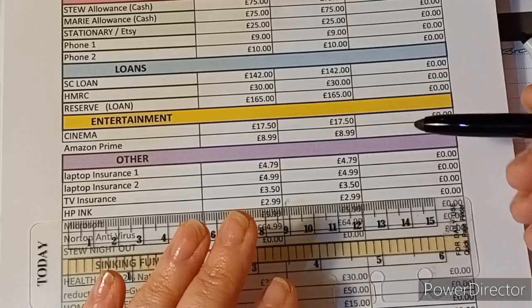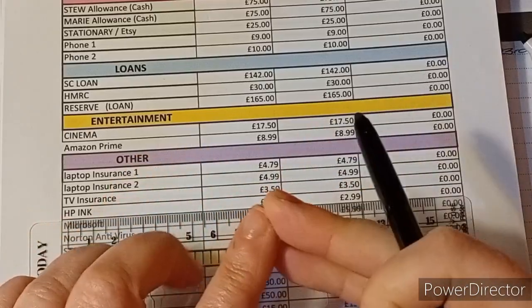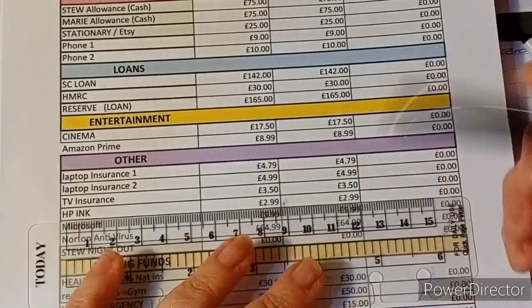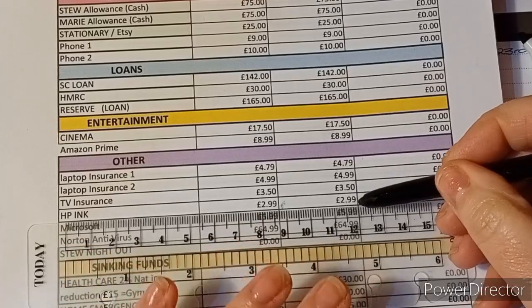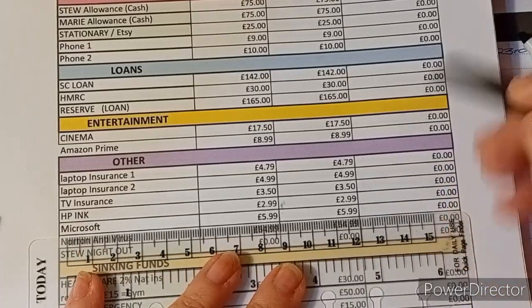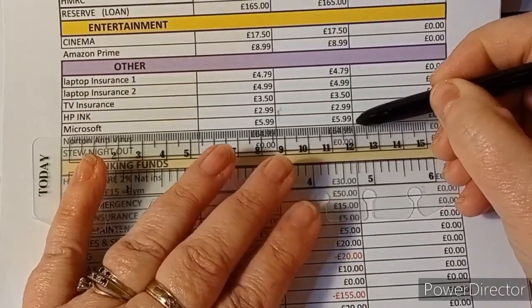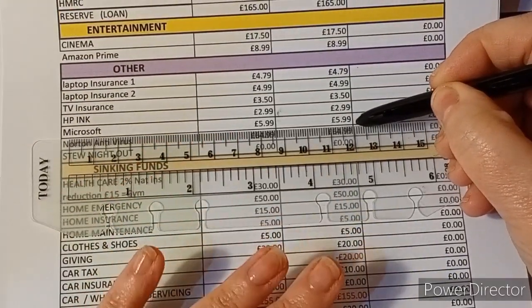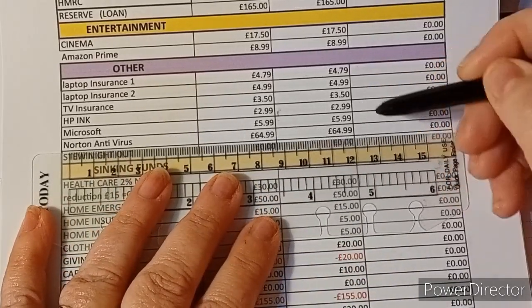I have got my household insurance, but that covers obviously for fire, flood, theft, and accidental damage. It doesn't cover for breakdowns. So that's what I'm sort of looking for. HP Ink will go out $2.99 on subscription, just the same. And Microsoft, we use it for spreadsheets and Word documents, etc., will go out at $5.99.